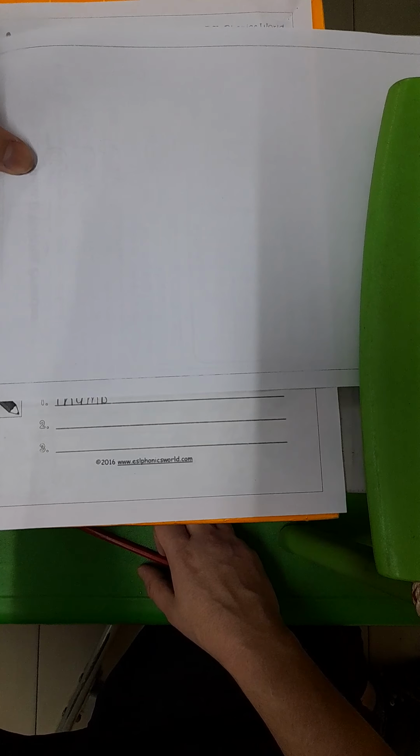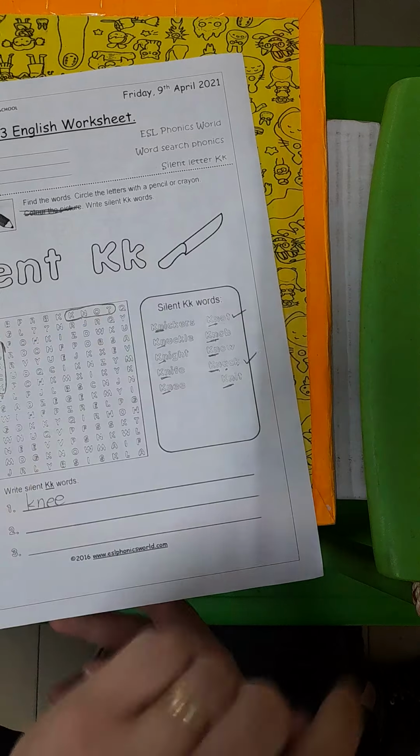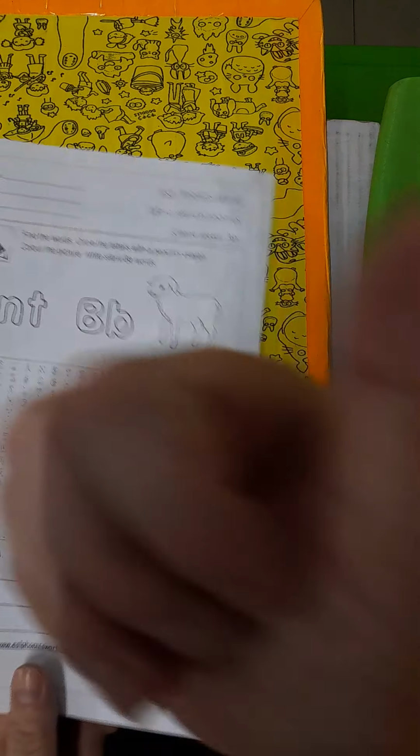That's it for today's worksheet, boys and girls. Make sure you finish both sides. If you want to color the knife and color the lamb, that's okay.